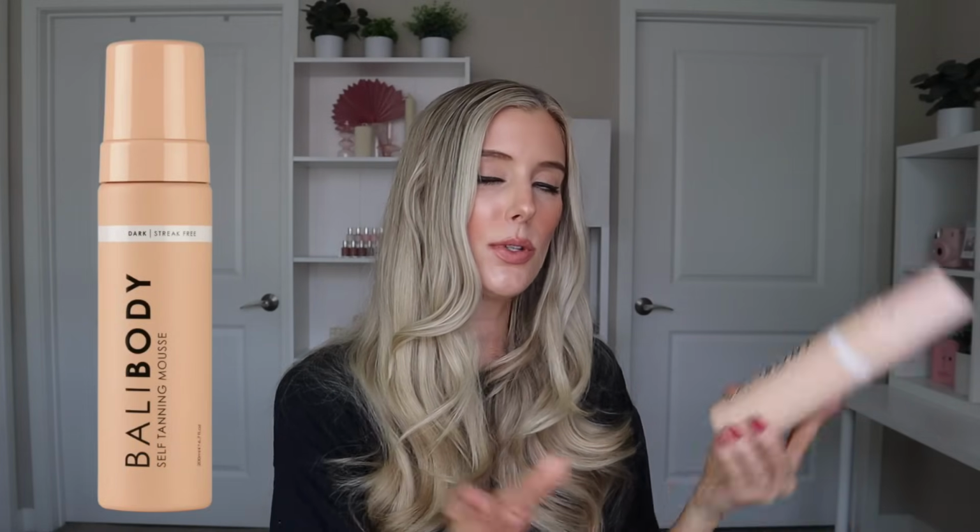Okay, let's move on to Bali Body. So I actually have 2 different self-tanner formulations from them that I wanted to share. Let's start off with the one that is definitely more popular and has been around longer, which is their self-tanning mousse in dark.